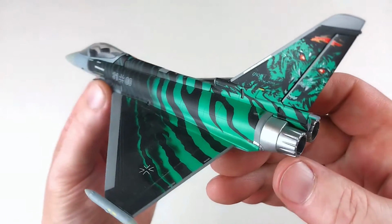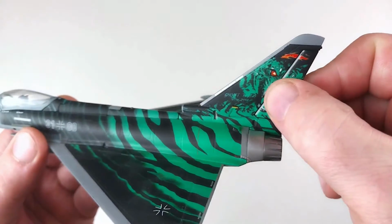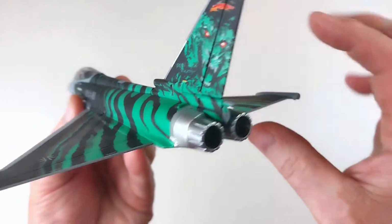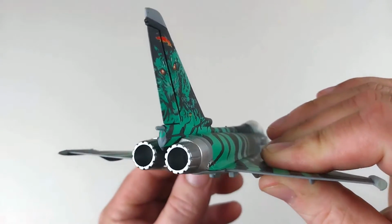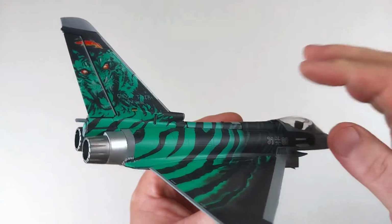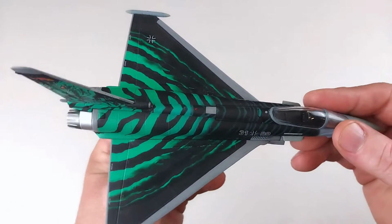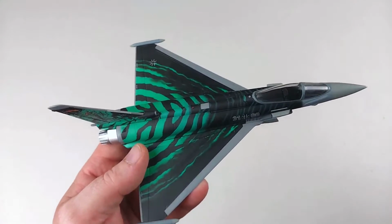This looks crazy. Look at that. I think the rudder, yeah, the rudder does have some movement there. It's got some reasonable engine detail there. Have a little look. The livery, I think, is identical down both sides. That does look very nice.